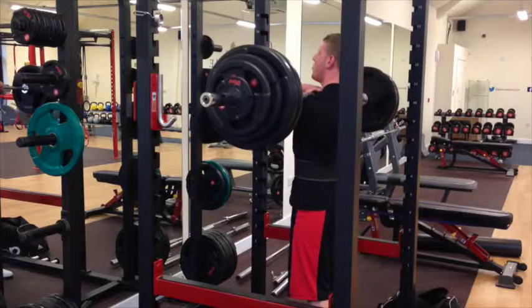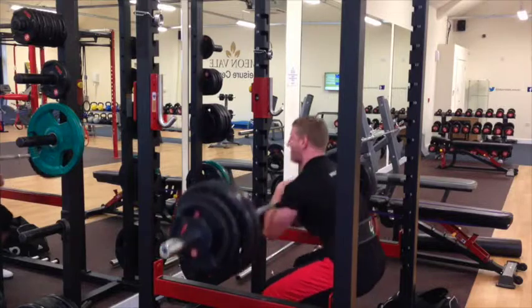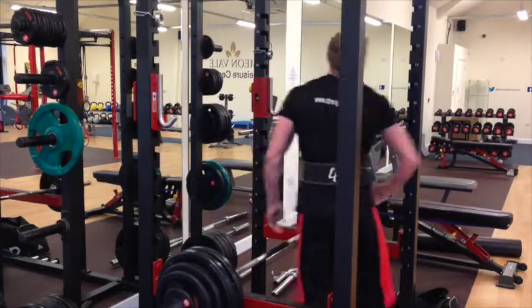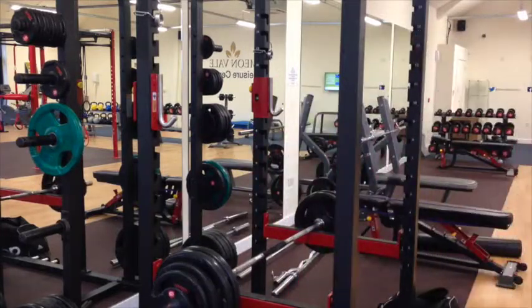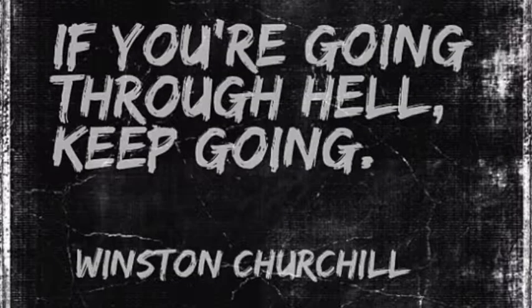This is the last rep. I actually tweaked my knee on that third rep, which knocked my confidence a bit, and I just knew I wasn't going to get up, so I dropped the bar, and that was that. I didn't bother training Thursday, Friday, Saturday, Sunday, obviously, because I was just dead to the world, and that was it. So that rounds off that week.